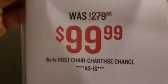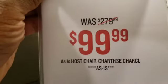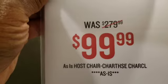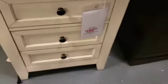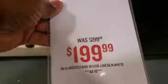But it's a lot of good items here. If you need furniture now, see, that's a real good price on the chair. You would not be able to get this chair in HomeGoods for this price if you needed an accent chair in an entryway. So that's a good price. So always, if you're looking for some accent pieces, some nightstands, tables, things like that, check this place out.